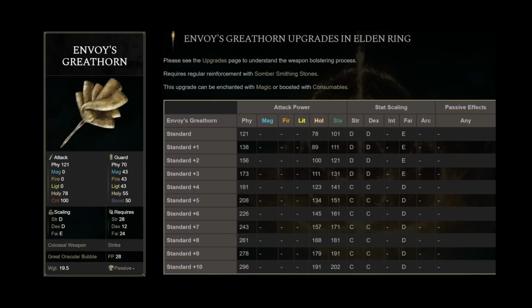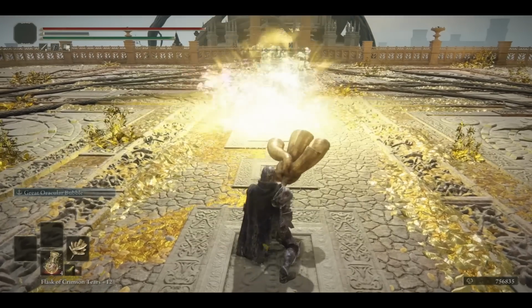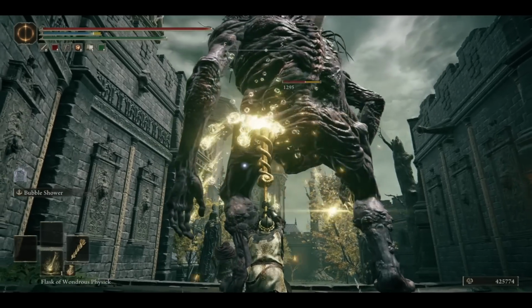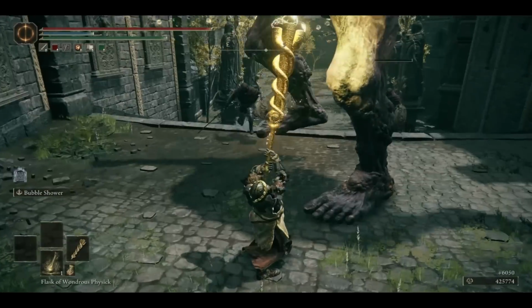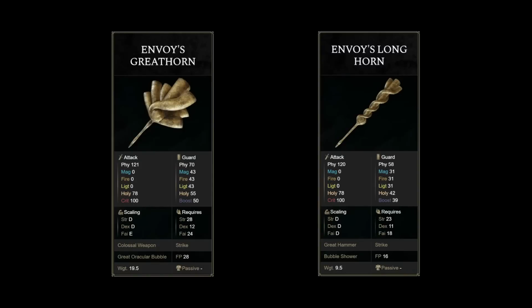The Envoy's Greathorn is a very heavy weapon art stick. The Great Oracular Bubble from its weapon art does indeed do quite a bit of damage if you invest into Faith. However, the Faith portion scales the attack rating really poorly, while you also need 28 strength, even though you know you're pretty much using this weapon for its weapon art. It really is in an awkward position, especially when the Longhorn typically serves better in PvE, as many bubbles can hit the same target and do more damage than one big bubble. It is also longer, lighter, and has less strength requirement.